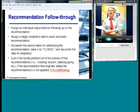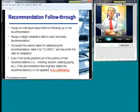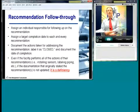Documenting the actions taken. If you put effort into it, label it as closed. If you closed it out, or even if you went through later, and we'll talk about some justifications for getting rid of action items, even if you decided, hey, this is not important, we're not going to do it, document it, close it. Don't just leave it as an open item and try to explain it later when the regulator is sitting across the table from you at your facility in possibly a very unfortunate situation. Even if you perform all the actions, not documenting it can be a deficiency. You've got to keep up with the documentation.